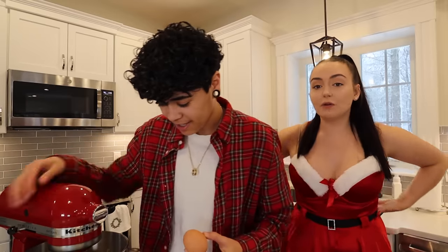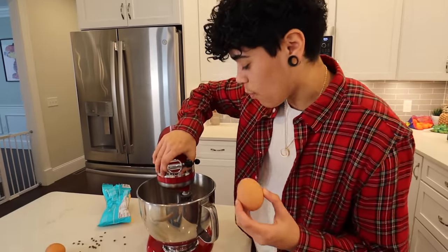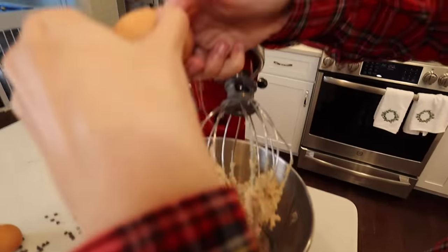I feel like one of these eggs is gonna have 2 yolks in it. You always say that, and then they do. It's really weird. Okay, so now add egg and water. Watch it not have it. I'm gonna feel really awkward if it doesn't. Wait, let's see. The moment of truth.